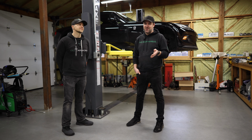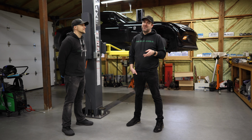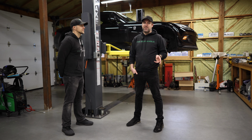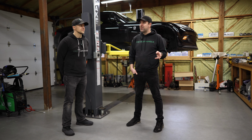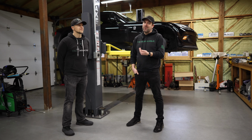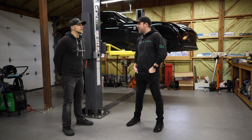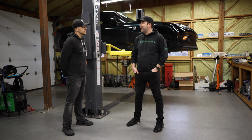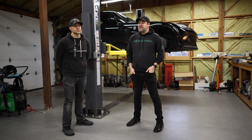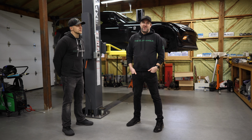The fronts were Buddy Club P1s, which were 17x9 plus 37, a little aggressive for an NC. And for the rears, he bought a set of Koenig Hypergrams, which are 17x9 plus 40. Still pretty aggressive. They rub in the back. Wait, he had those in the front? Yeah, that's why they poked out a little bit. It's too aggressive. This thing was Rub Nation. Yeah, it was rubbing a lot.